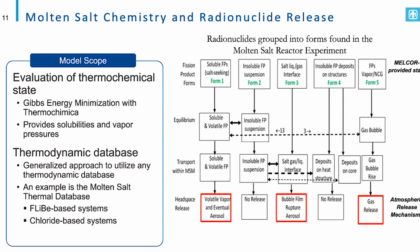We use the thermochemical database in conjunction with the Thermochimica code, the Gibbs energy minimizer code that Marcus Piro at Ontario Tech develops. We use that at each time step to develop an equilibrium solution for this mix of components in the molten salt, to get an understanding of what the solubility of fission products in the salt is, as well as what their vapor pressures are. Those vapor pressures act as a potential energy that can promote more or less vaporization from the salt. The underlying thermodynamic database that we've been focusing on is the molten salt thermal database that Ted was discussing earlier, and that's going to be one of the primary databases that we apply for molten salt systems.